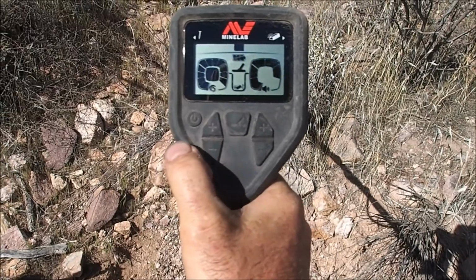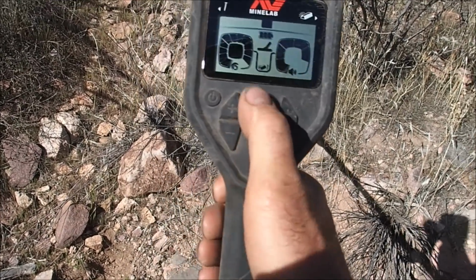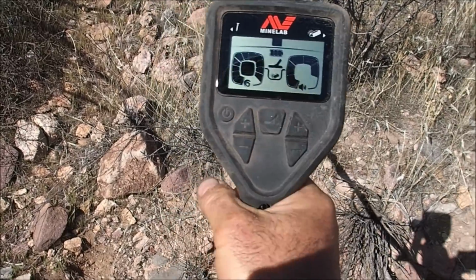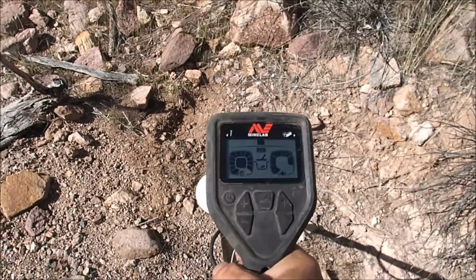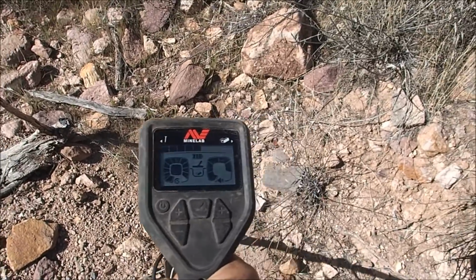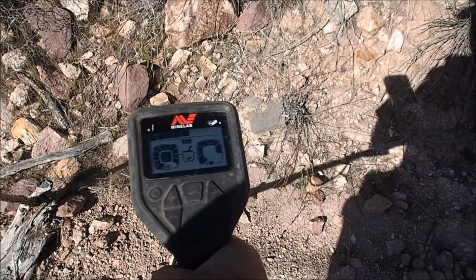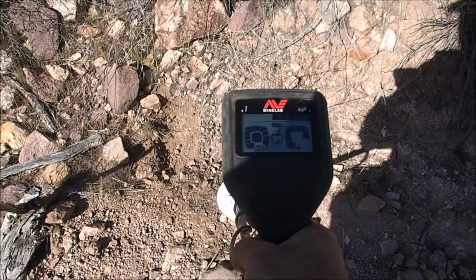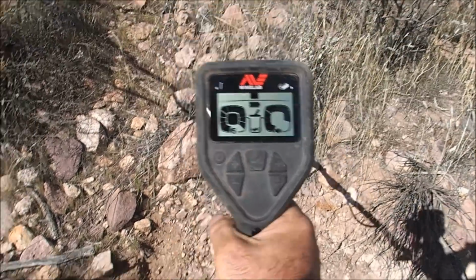I'm going to go ahead and pop it over into discriminate. That middle button right there, you can see how it changed. The icon changed. One went deep, one shallow. So this isn't discriminate. Now let's listen to the target now. Now, not knowing much about this machine, I can't tell you if that's going to be good or bad for sure. But we're going to go ahead and dig it. I'm going to go back to the deep mode.